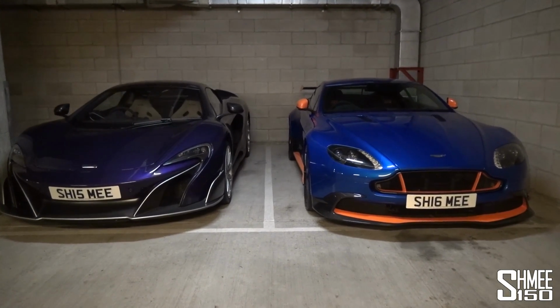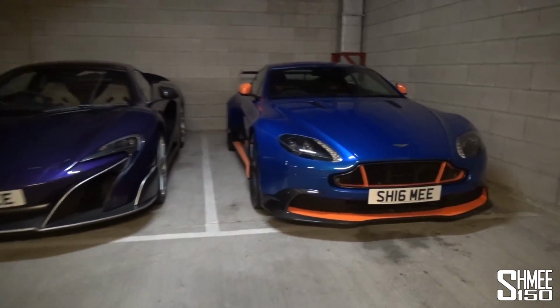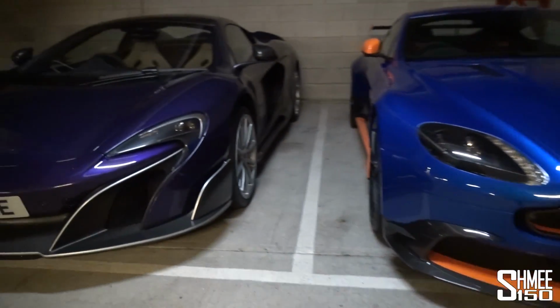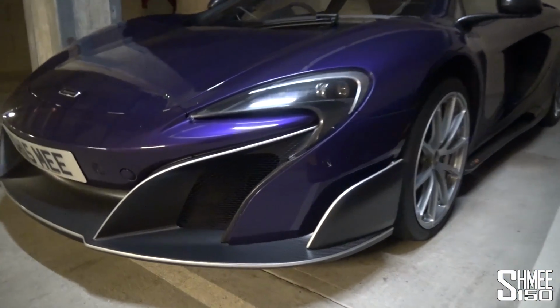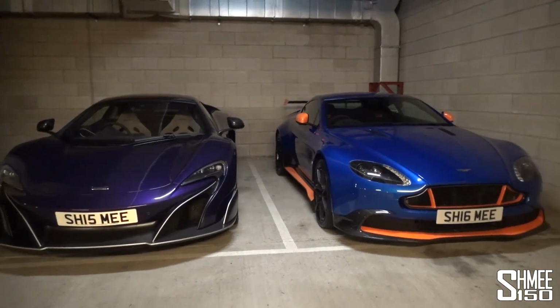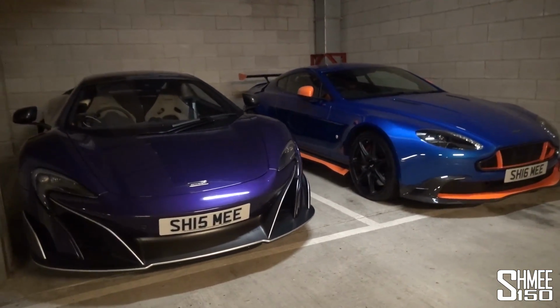I seem to be developing a thing at the moment for cars with dual-tone colour schemes. I mean, the Vantage GT8 stands out an awful lot. The cobalt blue with the bright Gulf orange accents all around it. The 675 LT, of course, was factory painted in the Orion purple, and then we gave it the silver pinstripes to match with the wheels. So we've got that there too. The AMG GTR is in Mercedes black, but also with yellow accents, the calipers, and some touches around the car. So that is very much my thing right now.